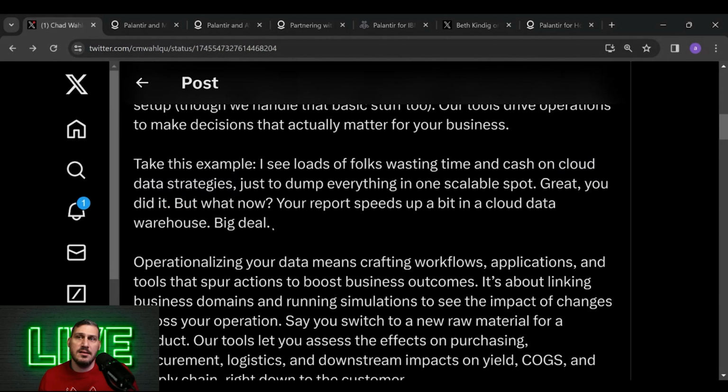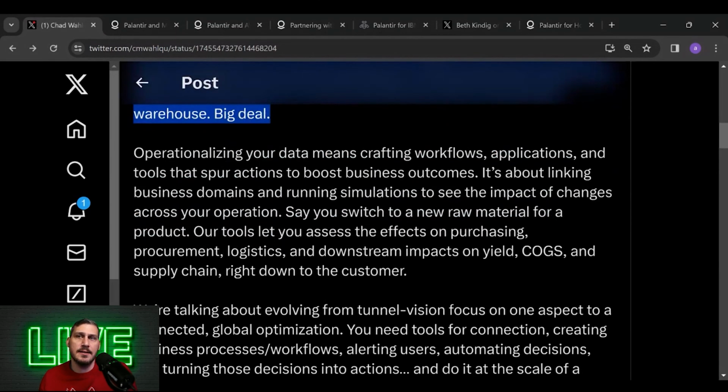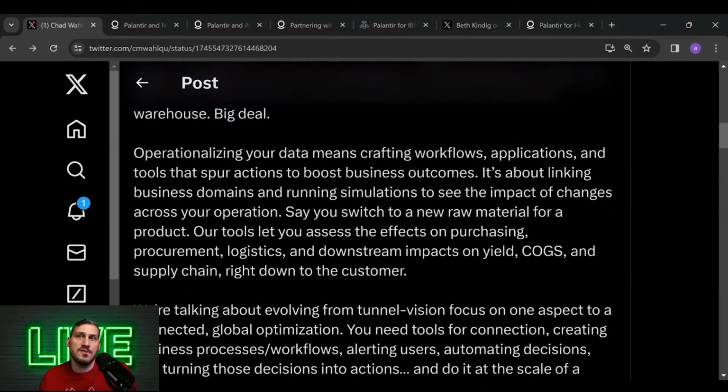So he's saying that congratulations, you're able to store on the cloud and you're able to speed up your business a little bit, because now all your data is in one point and you don't need to use Excel or Word or PowerPoint. You know exactly where to look. You have a single point of truth, right? In theory. But what do you do with the data? And this is where the secret sauce of Palantir comes in.